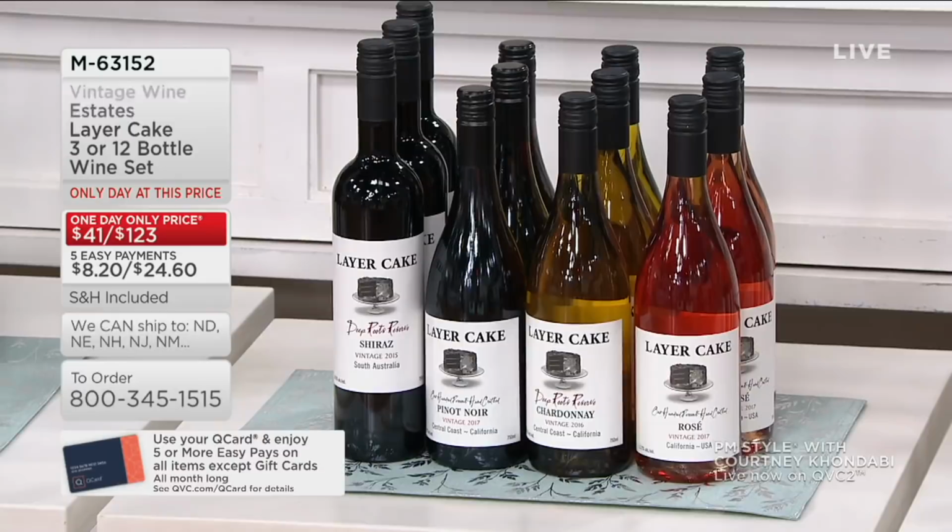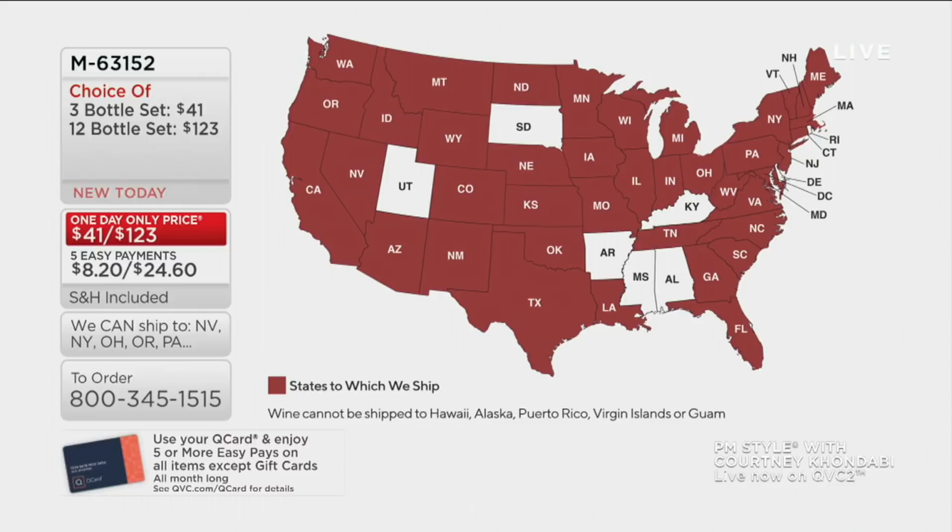Well, take a look at our map. 41 states, including a brand new state. Oklahoma is brand new. We include Pennsylvania. So we're doing our best to fill in the map, David. 41 states right here. If you live in a white state, make friends with someone in a red state.